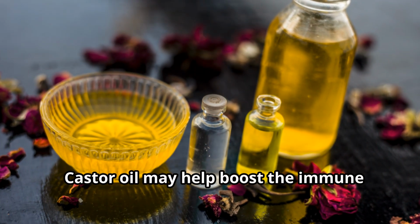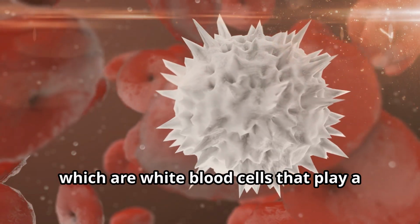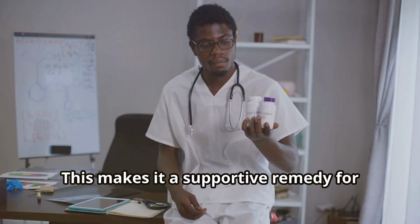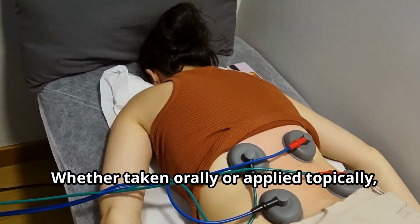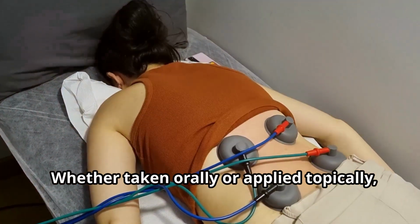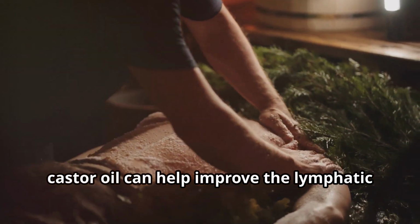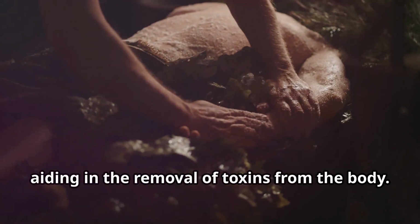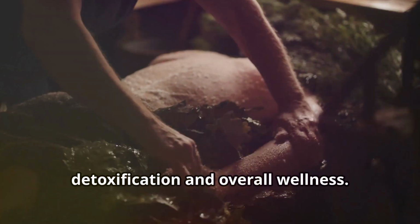Castor oil may help boost the immune system by increasing the production of lymphocytes, which are white blood cells that play a critical role in defending the body against pathogens. This makes it a supportive remedy for overall immune health. Whether taken orally or applied topically, castor oil can help improve the lymphatic system's function, aiding in the removal of toxins from the body. This is especially beneficial for detoxification and overall wellness.